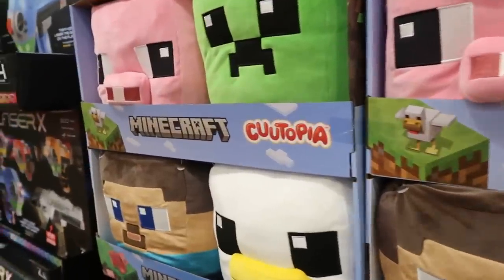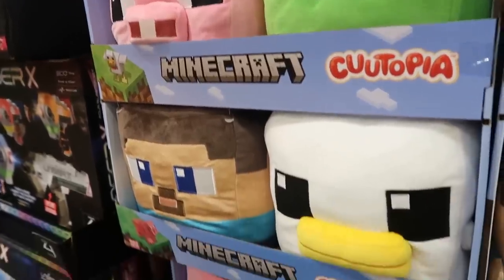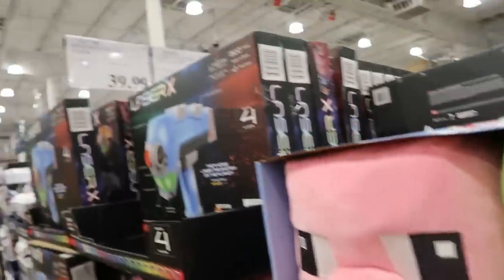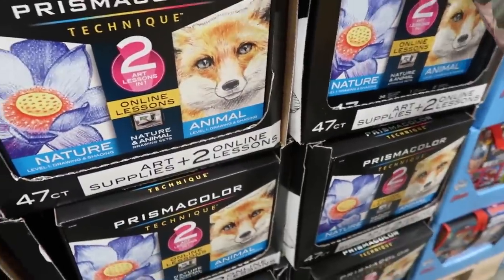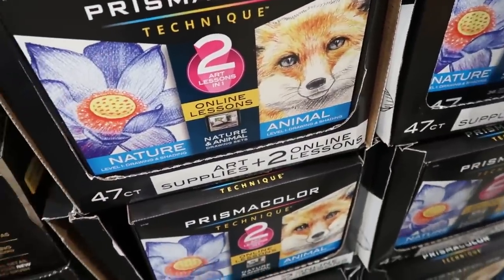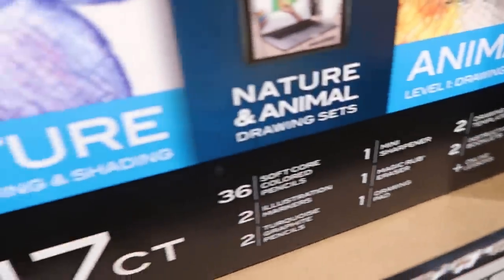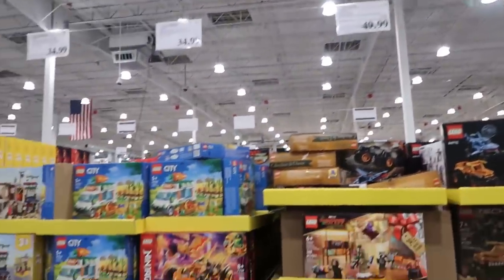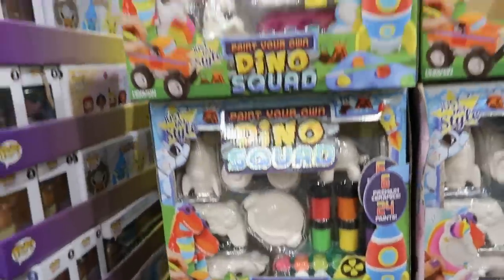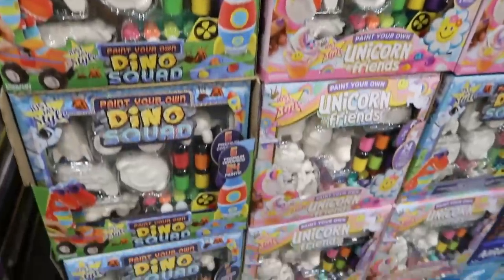So look at this. So you get four Minecraft plushies for $39.99. This is a good price. These are my favorite kind of colored pencils. And so they're $29. How many pencils do you get? 47 total. They're pricey. Lots of Legos, all the Legos, drawing stuff. These are $19.99 for these art kits.